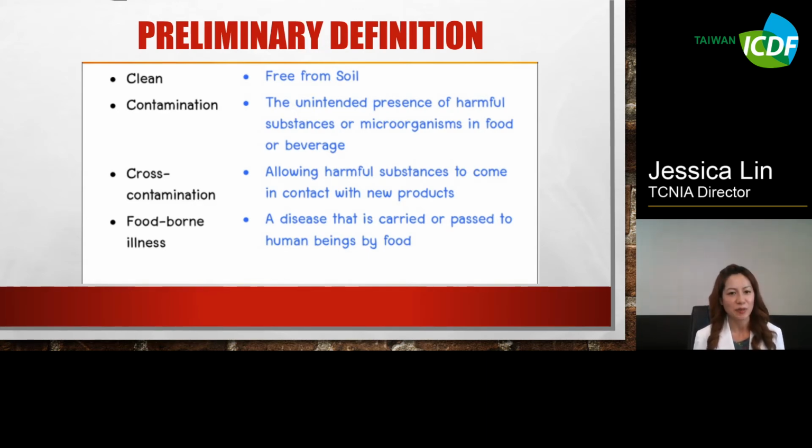And the next term is a little bit different, but also has the word contamination. It is cross-contamination, which means allowing the harmful substances to come in contact with new products. So I'll give you a quick example. Say I use the toilet and afterwards I didn't wash my hands, and I go prepare the salads for lunch. Using the hands that I didn't wash to touch the raw vegetables, which is salads at this time, is an example of cross-contamination, because the germs found on my hand can be passed on to the vegetables that I'm preparing, so the fresh salads. And if a person eats the salad that I prepare for them, they can very likely get sick from the germs. So don't do that.